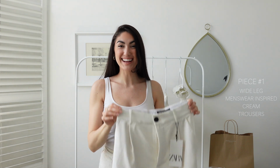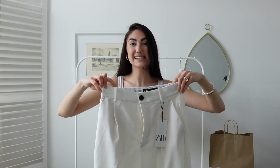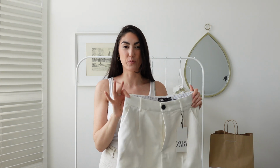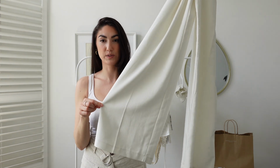So piece number 1 is this pair of pants, and as you can tell, they're very wide and very long, and this is exactly what I was looking for. I realized I do have white pants in my wardrobe, but I didn't have any that were like this. And at the bottom, they don't taper at all, which is what I wanted.